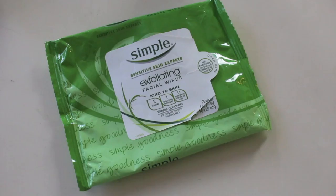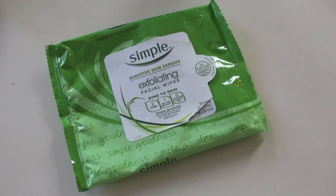Next, I have the Simple Sensitive Skin Experts Exfoliating Facial Wipes. I've tried the non-exfoliating facial wipes before and I really like them, but these exfoliating ones in particular were just a little too rough. It says it's for sensitive skin, which I don't think I even have, but these were just really, really rough.